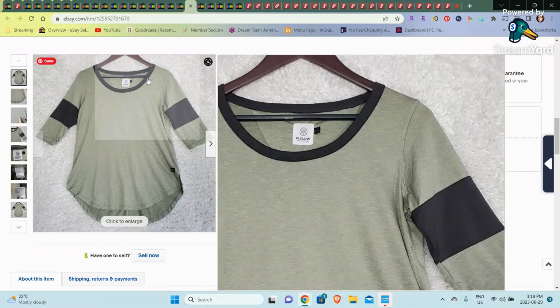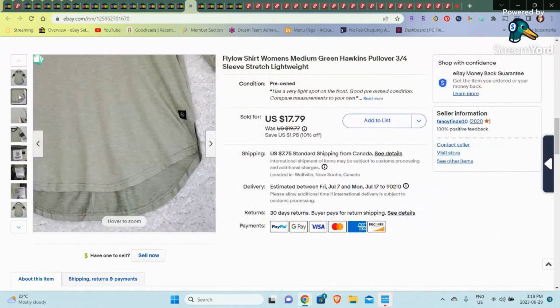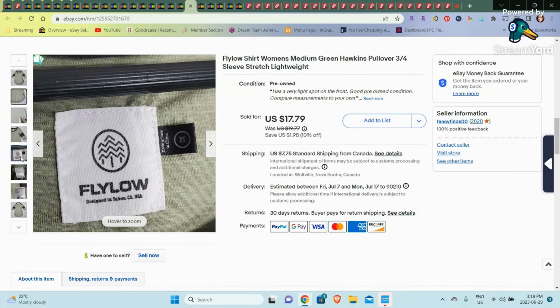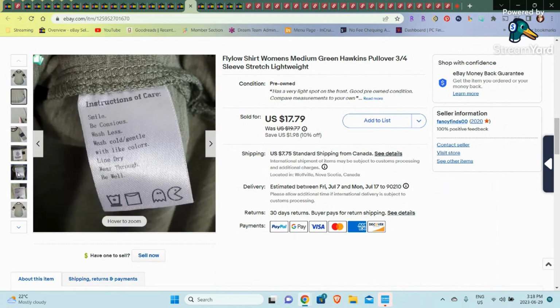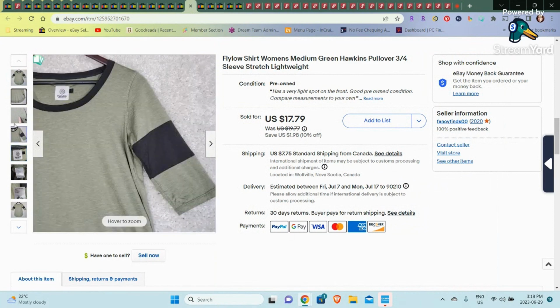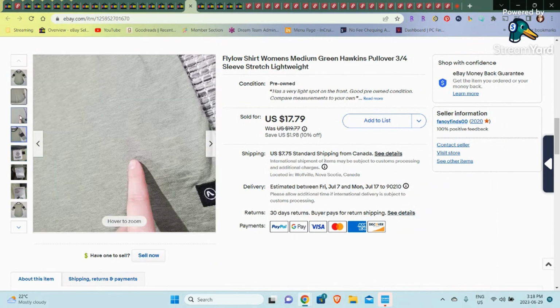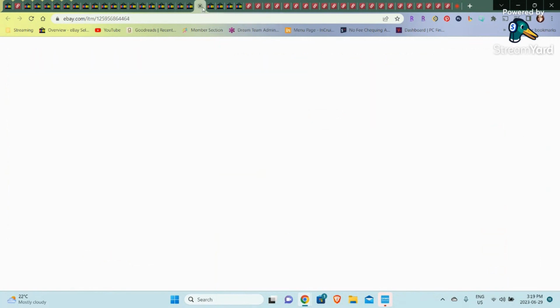I thought Fly Low was supposed to be a good brand. I had to look back into that. I've had this one for a while. They make, I think it's like bamboo-y, or it's got that really nice feel to it. I thought they made them out of bamboo, but maybe I'm wrong. It did have a little light stain, so light that it barely shows up in the picture. $17.79. I would say that this went for $15.